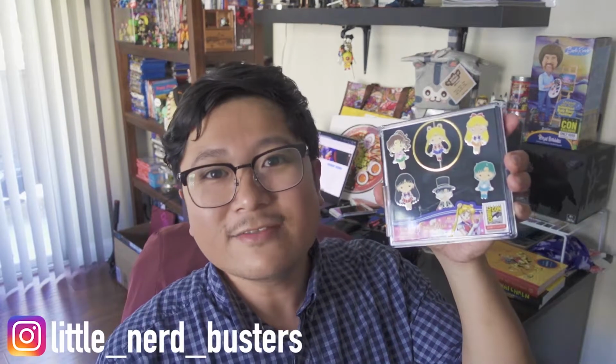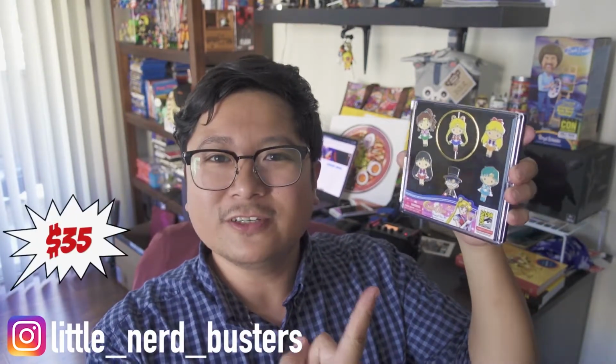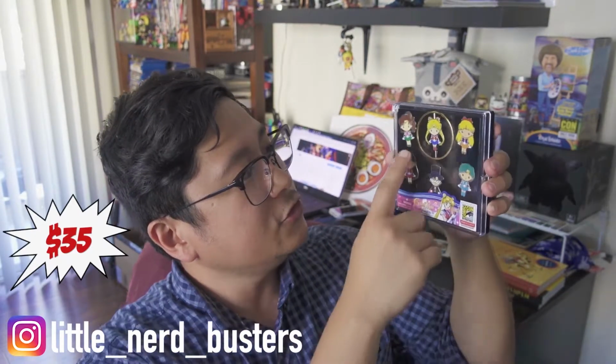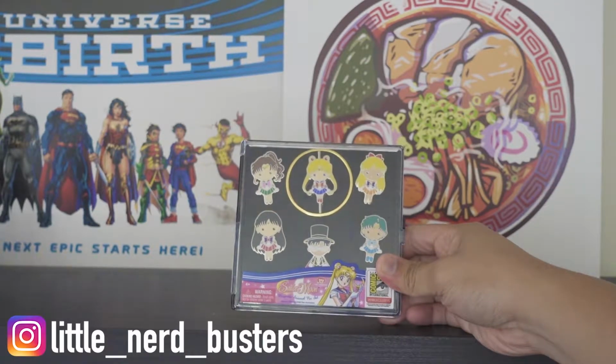Another cool thing that Arianna got were these pins. I waited in line for these things for not really that long. I waited in line for like 20 minutes. That's a very short line for Comic-Con. But it was like $35 for this thing. So, I mean, it's cool. You know, there's Jupiter, there's Sailor Moon, Venus, Mars, there's the blue one, and there's Tuxedo Mask.